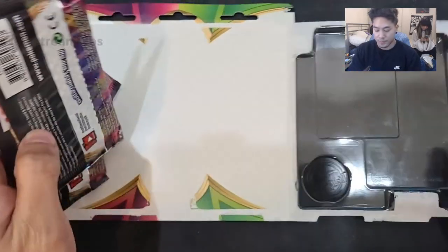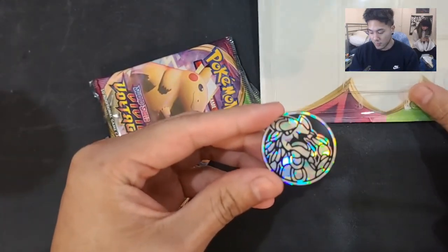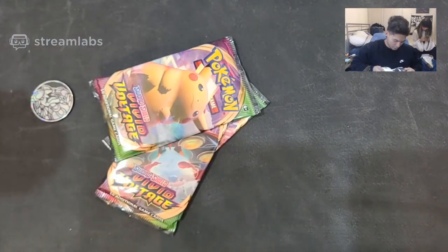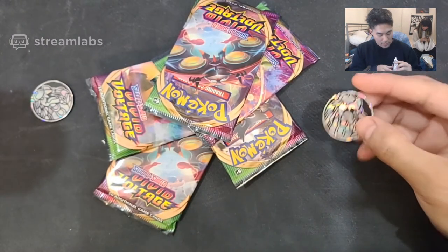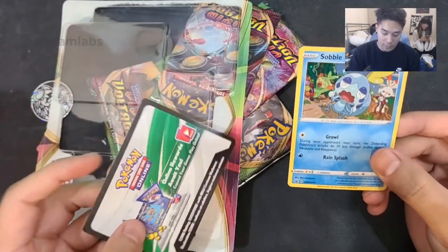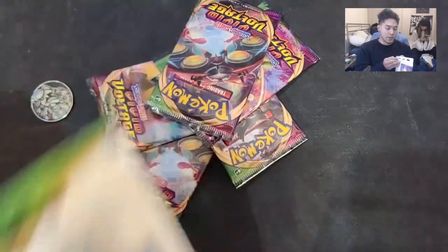Three packs. And look, it came with a little coin as well, as you guys could see. Pretty cool. Let's open all of them up so we can save the trouble. Another coin, pretty much the same coin. They have the same Pokemon over here, the Sobble, not a big deal. Whatever. Alright, so open up these three.